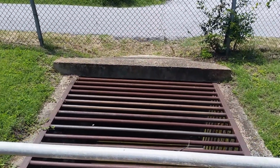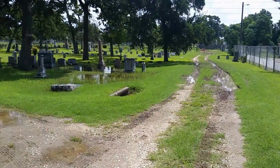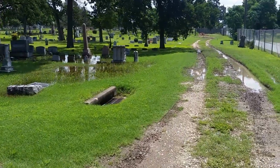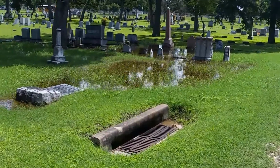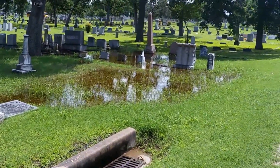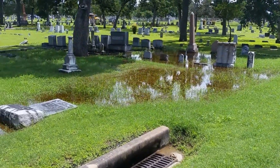There's a 40-inch drainage culvert down in here. You can see over in this area, looking to the east, that there's a lot of standing water. The drainage canal actually does have culverts throughout the cemetery, like this one, that take drainage off of areas and feed into the drainage system. But you can see here that over time, dirt on the road has kind of built this area up, and this section doesn't drain well at all.